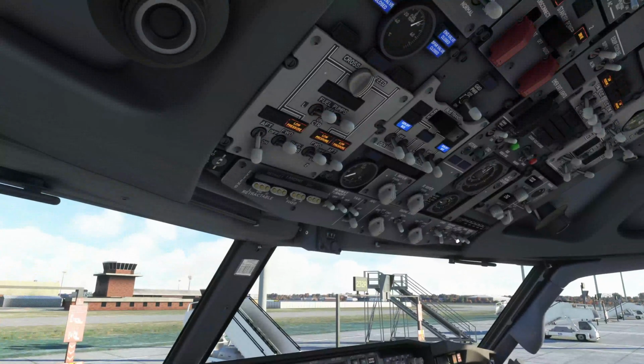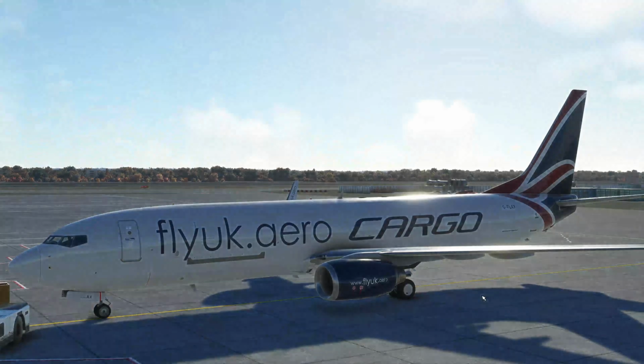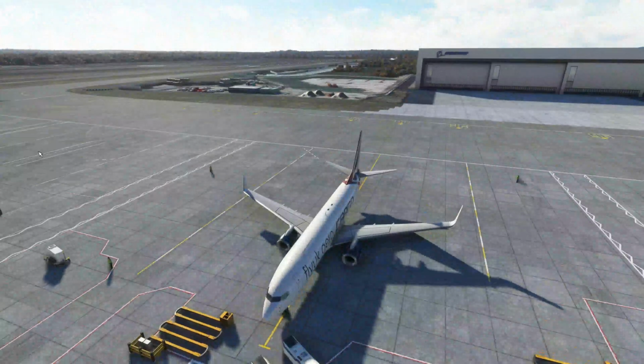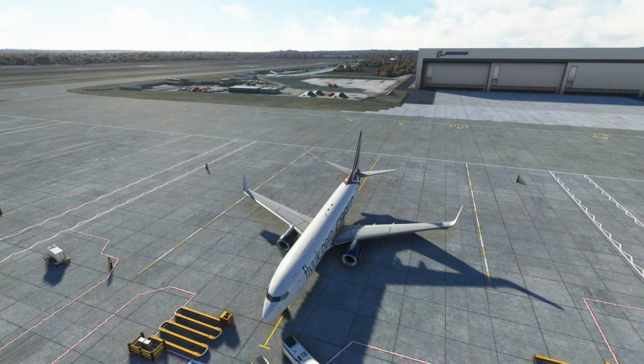So we're going to throw the anti-collision light on. Let's pop outside, and we'll give the tug its directions. So we're going to be pushing back to the yellow line there, and get ready to taxi. It'll be a fairly quick taxi out to the takeoff point. Let's just see where our line is. So just make a slight adjustment. There we go. That looks pretty good right there.